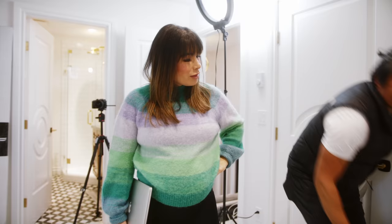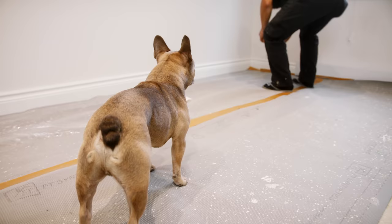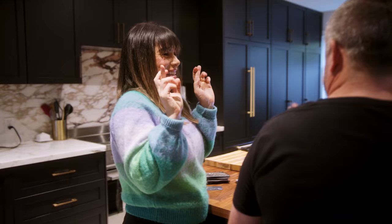Today, it sounds like we're laying down some floor protection. We're going to start with the electrical work. He's going to build the frame for the beam. We're going to do all that today. Hope so. It better get here. The order's placed, so all we can do is wait. That's all we can do. Okay, great.